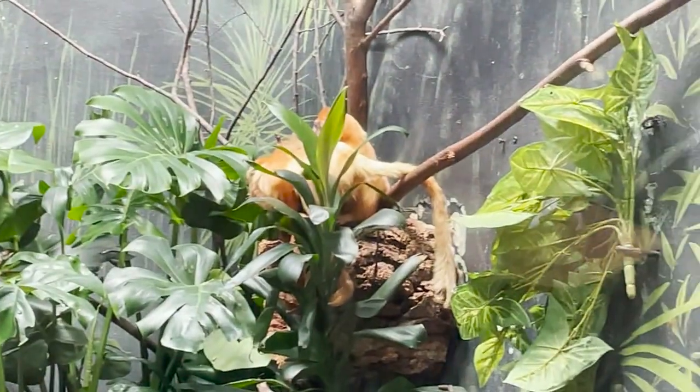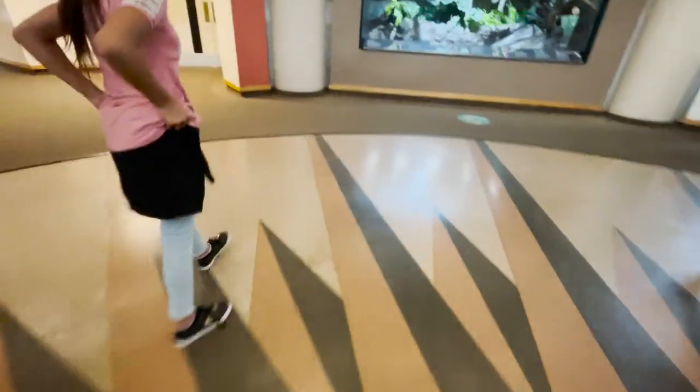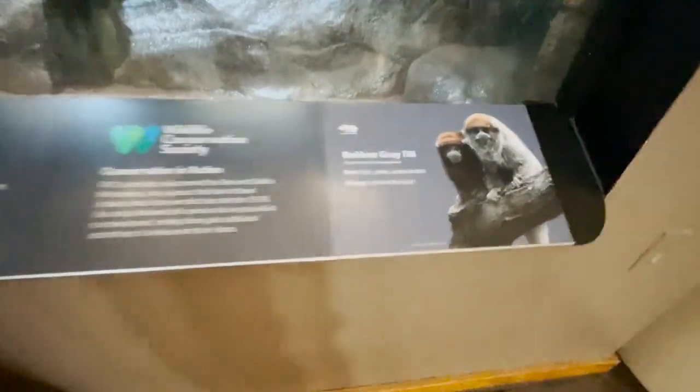Oh, shoot. What's that called? That's a golden lion tamarin. They got over here. Right here, they got the Bolivian.